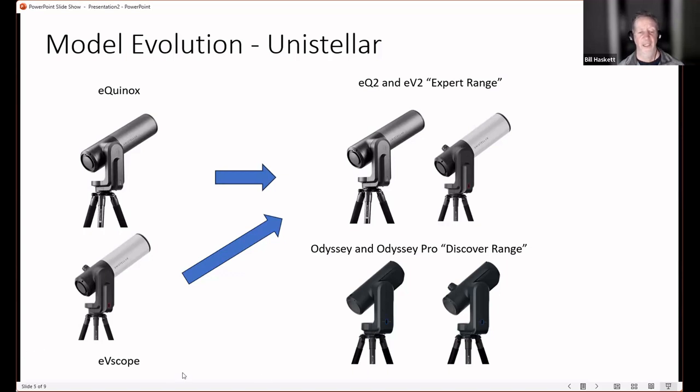The Odyssey and Odyssey Pro, again, one of the only differences is that little bump on the side, the Nikon lens. They are new. They are listed as a Discover range. So they're held out for the market. It's more of a less expert.